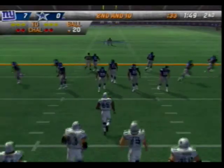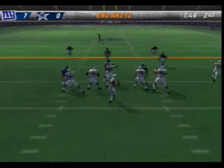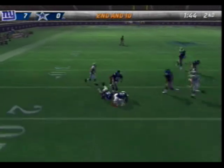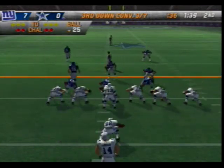Ball on their own 20. Ball on the 20-yard line. It's showtime, baby. The Cowboys line up in a 5-receiver set this time. Complete to the wide receiver. What they're doing here is keeping the defense from huddling up. It keeps the same defense on the field.